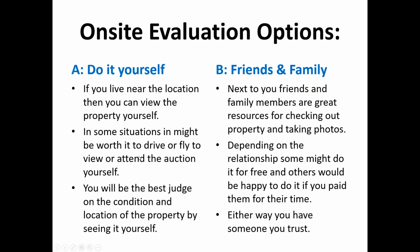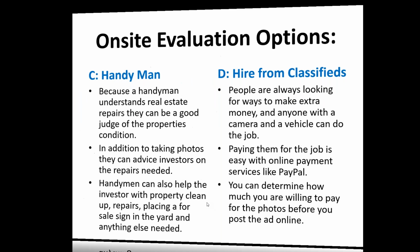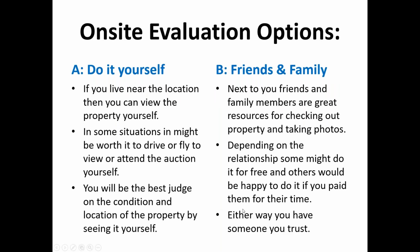Yeah, exactly. So first, obviously, is if you can do it on your own. If you can go out there and do the on-site evaluation, that's always going to be the best solution. If not, if you have family and friends, that's something we always talk about with our coaching students: do you have anyone within that area that could possibly go out there and view the properties for you? They may do it for free, or you may pay them a fee, pay them gas money, buy them lunch, whatever. But if you can get somebody within that area, that's always a good choice, having them go out there and take current photos of the property for you.